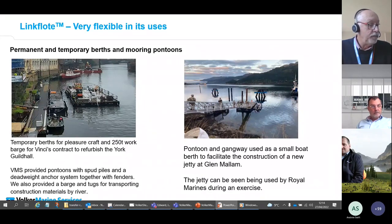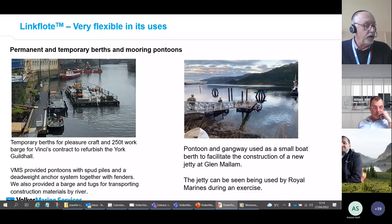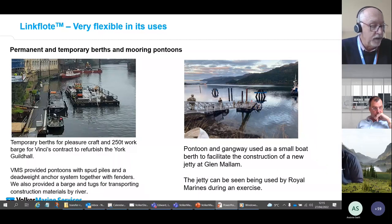Not only do we provide permanent berths, but we can also provide temporary berths for river traffic and construction plant. The photo on the left shows a recent project we delivered on the River Ouse in York. We worked with Vinci during the tender stage for the Guildhall project in York, looking at marine logistics on the River Ouse. York streets surrounding the site were not wide enough to allow access for wagons, and all materials for the project, including the spoil, were to be managed down the river. Getting the logistics right was key to the success of the project.